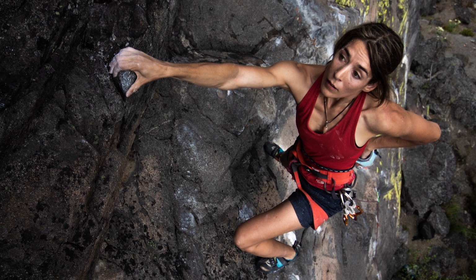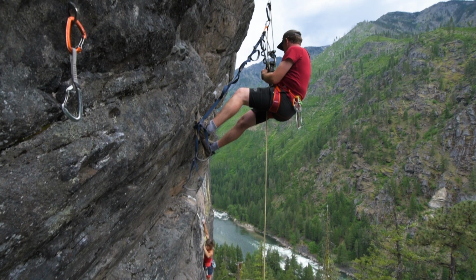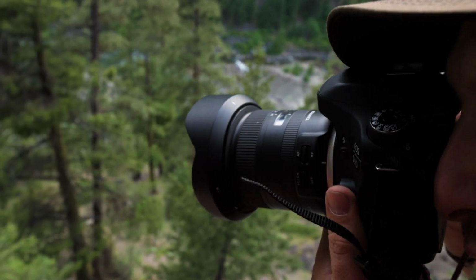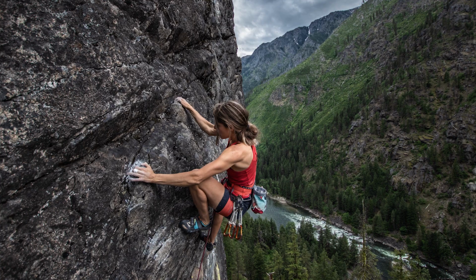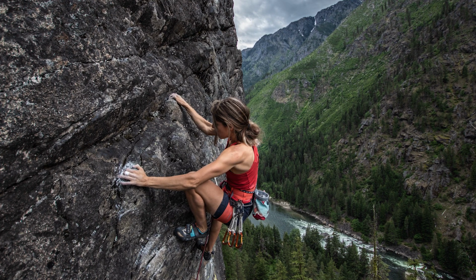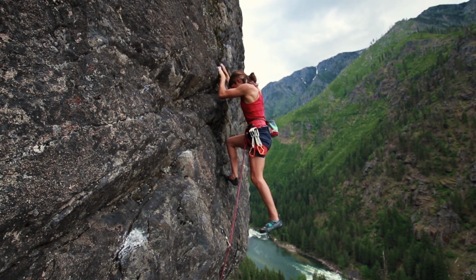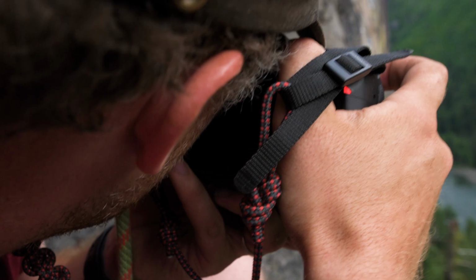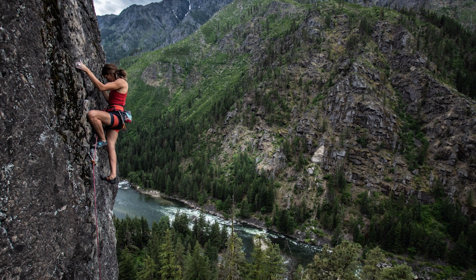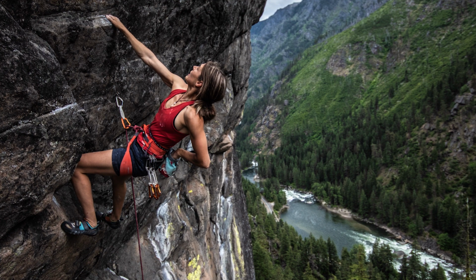Today I'm shooting on the Tamron 10-24. This lens is great to give a really large vista view and to really showcase the height that we're at. I've asked them to wear bright colors that can pop out against the cliff wall, but that just kind of helps make better photos.